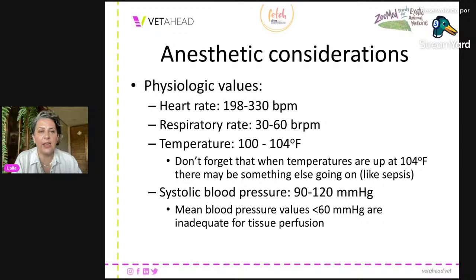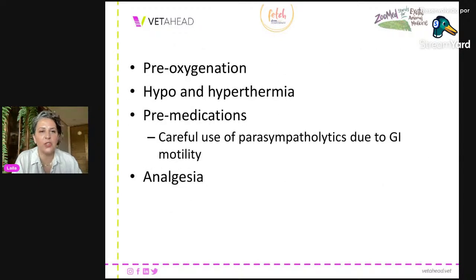And again, always monitoring. Another very good tip is pre-oxygenation. When I talk about intubation, if you haven't seen that webinar we have on our online courses, it's very, very important before we are about to intubate. We want to make sure we're not letting our patient be hypothermic or hyperthermic.